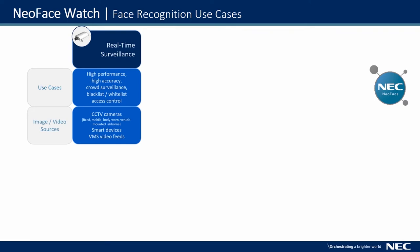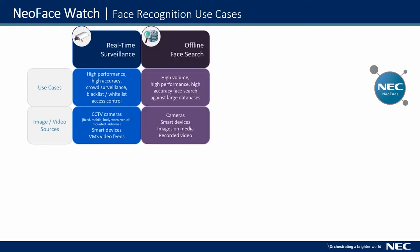You can monitor those video streams. The platform will automatically detect all of the faces in the field of view, and then it can submit those for a search against a database of enrolled images, okay? So this is very high performance, high accuracy. It can be used in crowded environments. So CCTV feeds, smart devices, those can all provide that video to be processed.